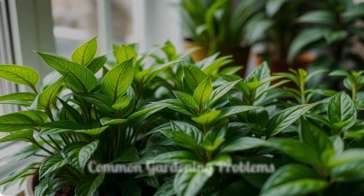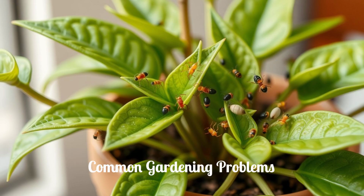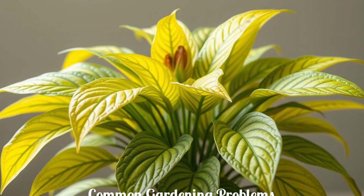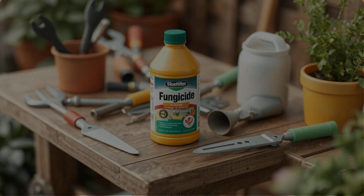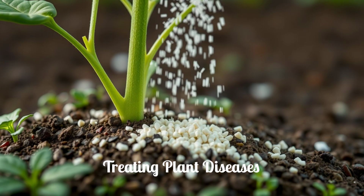Even with the best care, you may encounter some common indoor gardening problems. These include pests, diseases, and nutrient deficiencies. Identify the problem early and take appropriate action. Use insecticidal soap or neem oil to control pests. Treat fungal diseases with a fungicide. Adjust your watering and fertilizing practices to address nutrient deficiencies.